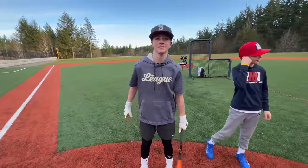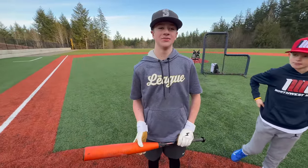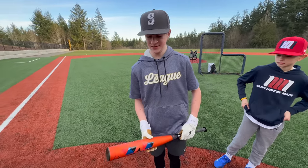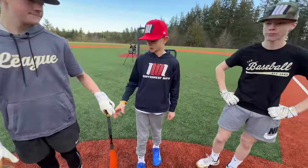All right, Tyler, you went orange bat. Why did you pick the old Meta? Just felt like it had more pop. And a little bit bigger sweet spot. Right on, man. The green one felt better and sounded a little bit better, but I like this one better. You felt like that was hotter, even though the green one felt a little better. Yeah.